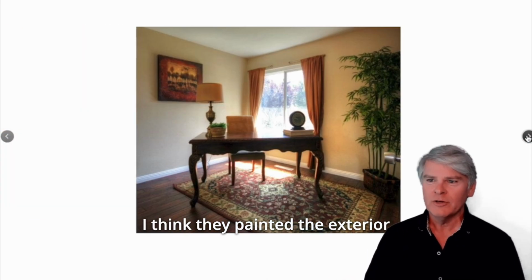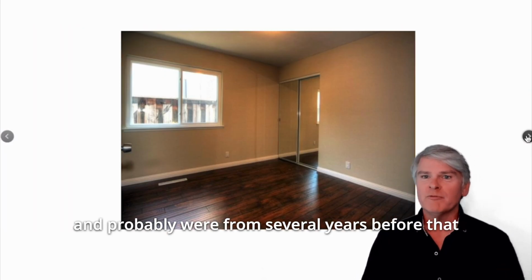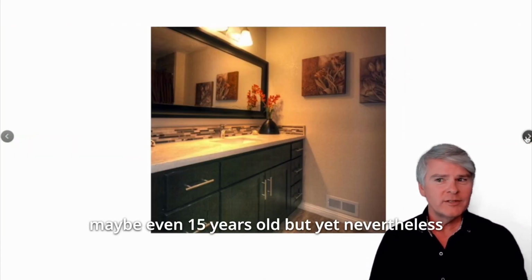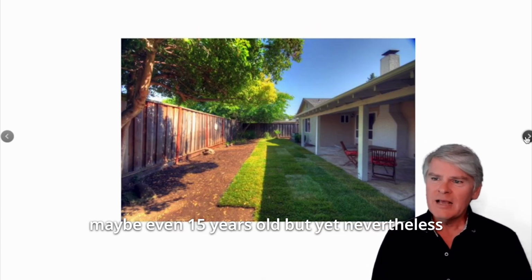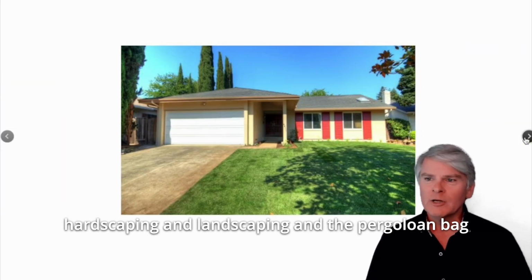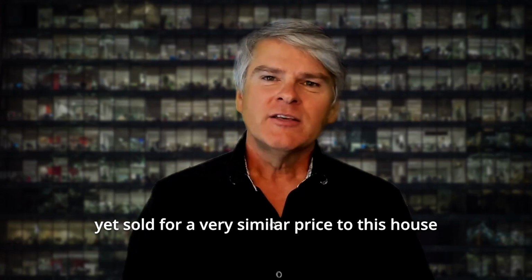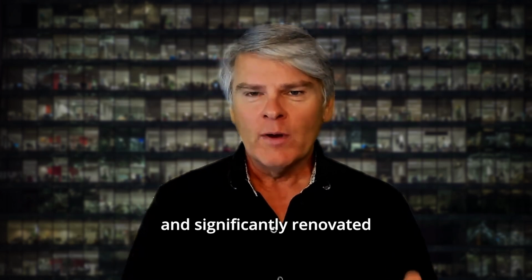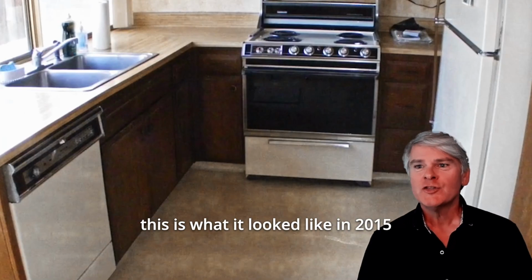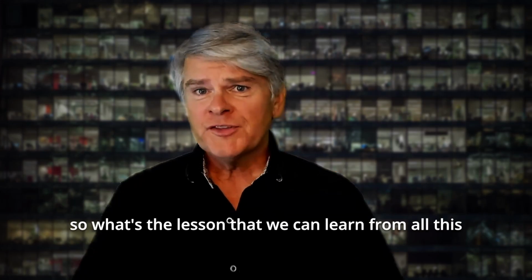I think they painted the exterior, but we can tell that all the interior treatments are from no later than 2013 and probably were from several years before that. So we know that the interior on this one is at least 11 years old and probably more like 12, 13, 14, maybe even 15 years old. But nevertheless, it sells for a very similar price, even though it doesn't have all of that hardscaping and landscaping and the pergola in back, the new fencing and all of that. It lacks all of that, but yet sold for a very similar price to this house, which had been very recently and significantly renovated. And just for fun, I want to take you through the subject property, that $1.71 million house. This is what it looked like in 2015 when the current owners bought it for about $715,000.